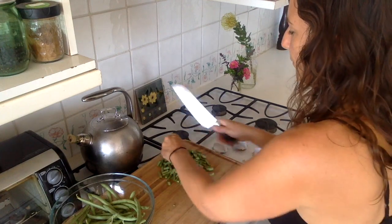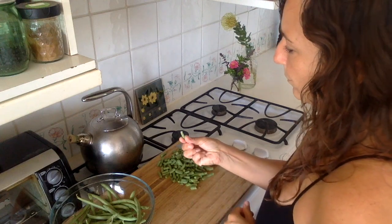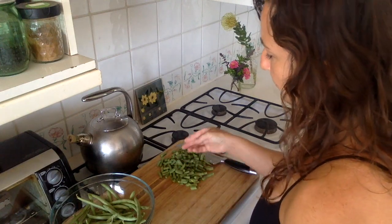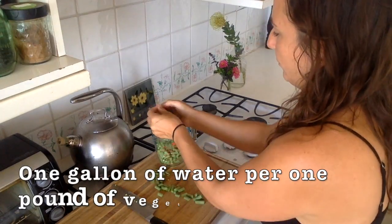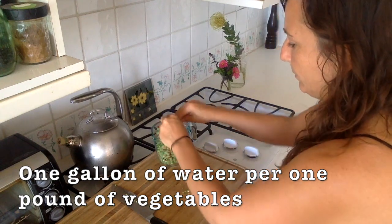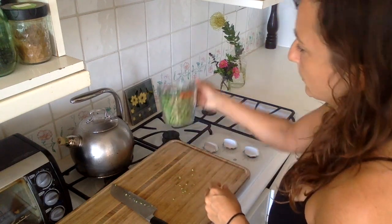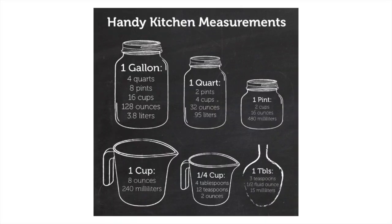Now, it looks like I have 2 cups of green beans, but I want to measure to make sure. I'm measuring because I want to find out how much water I need to blanch these beans. One gallon of water is needed per 1 pound of vegetables. What I know about my green beans is that 2 cups weighs approximately 12 ounces, which is about 1/3 of a pound. That means I need 1/3 of a gallon, which is 12 cups of water. Always double check your quantities, and I know not everybody is on the same measurement system, so make sure you double check all those quantities when you're getting started.